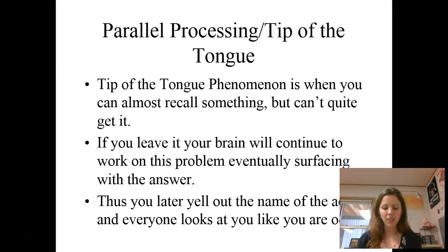And why tip of the tongue is eventually resolved is that even though you say, oh, I'm never going to think about it, and you move on to something else, your brain is still working through parallel processing to try and come back and get that memory for you. So this is why later on you'll shout out loud, oh, it was this, because that is when your brain has fully recognized the memory, even though you might be doing something else. So your brain is always working behind the scenes, doing that parallel processing, with multiple levels of activity at the same time.